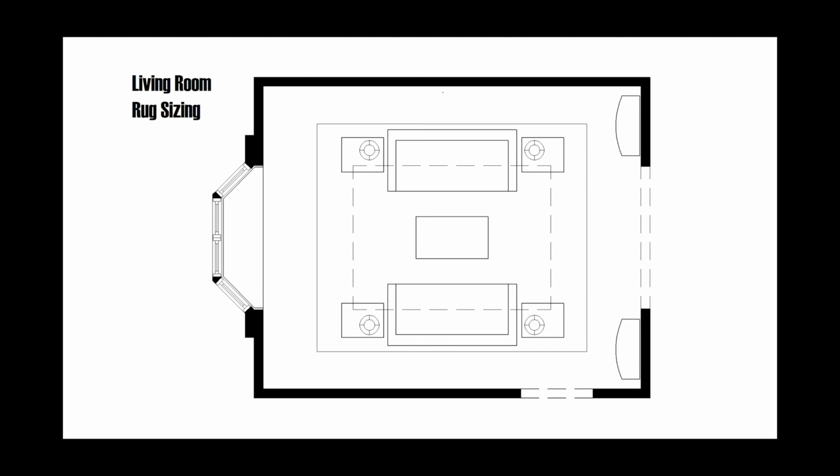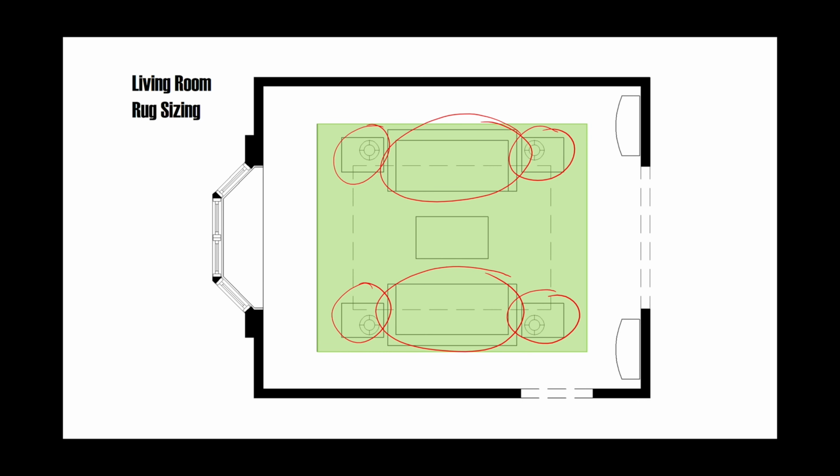If you have an even larger living room where your seating is away from the walls, then I would recommend having all of the furniture sit comfortably on the rug. Here I have a 9 by 11 sized rug that now contains all of the furniture in the center of the room. This is much more pleasing to our eye because it further connects the rug to the furniture and the rug to the room as well.